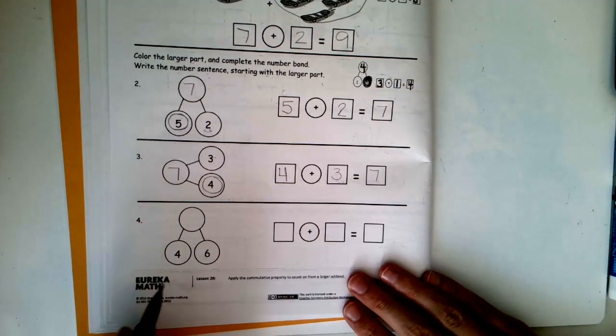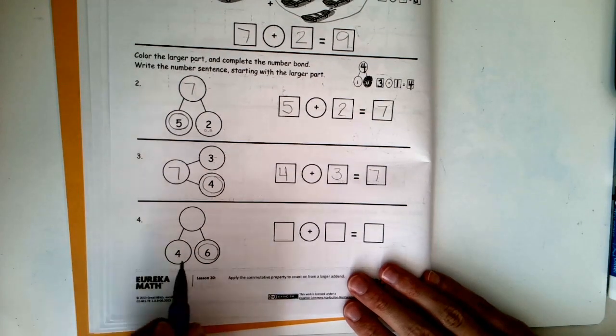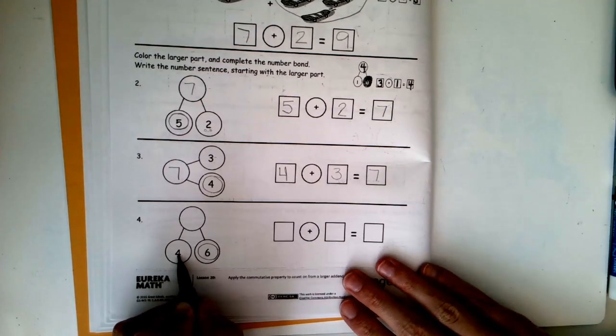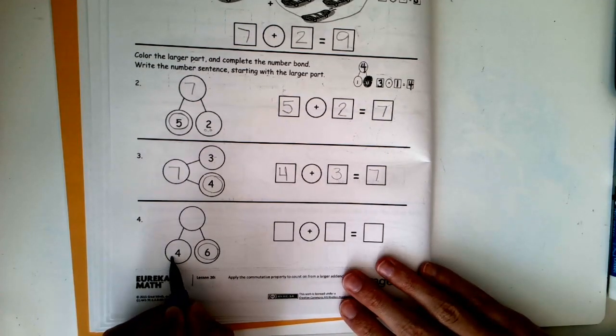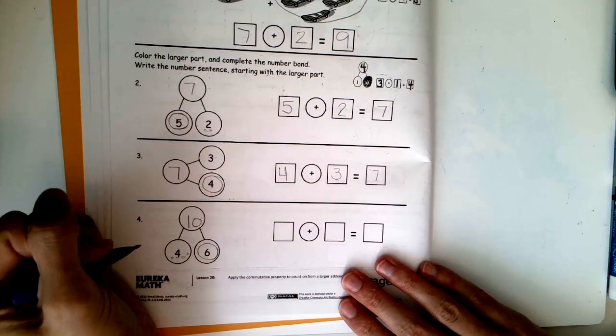Okay, boys and girls, we should have circled 6. It's bigger than 4. If I put 6 and 4 together, well, if I'm super sharp, I know 6 and 4 were partners to a special number. That's my friend. But I'll count on 4 just to check. 6, 7, 8, 9, 10. Yes, 4 and 6 are friends of 10.